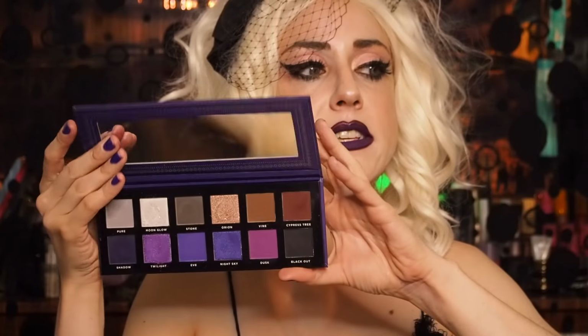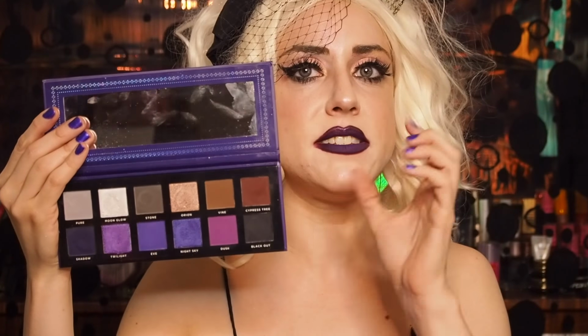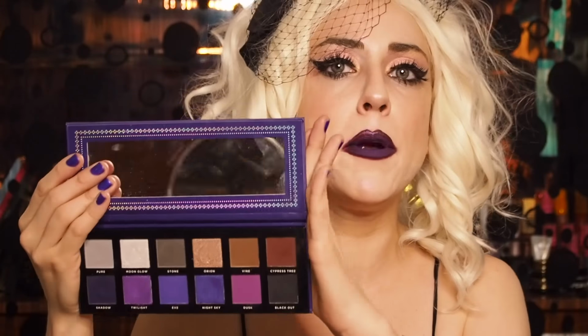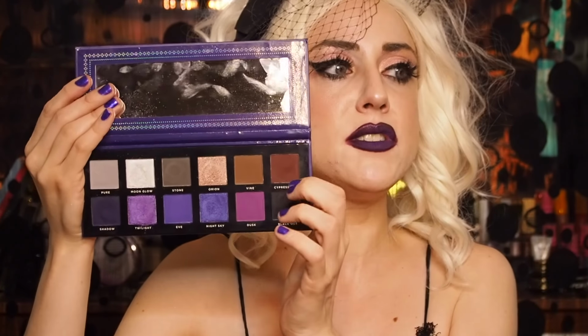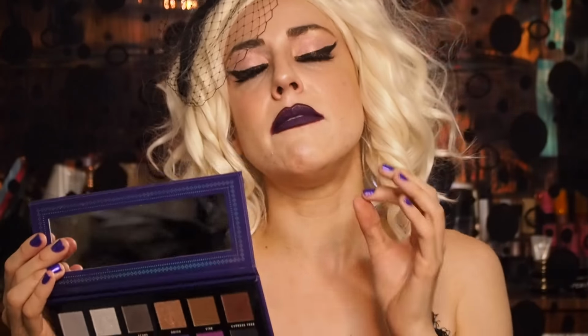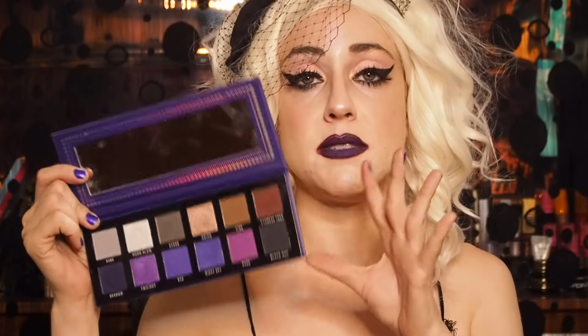I also have here Ace Beautē's Paradise Fallen palette. And this one too is a cool toned purple palette. This is a true purple palette. This is really all about purple, and it does have some neutrals, and this one has only 4 shimmers, and the rest are some of the most pigmented matte eyeshadows I've ever worked with or swatched or anything. I love this palette, and you're gonna see some looks coming up from it very soon. Stay tuned. So you can see that there are some choices out there when it comes to purple palettes. You don't have to just choose the ABH just because it's ABH.